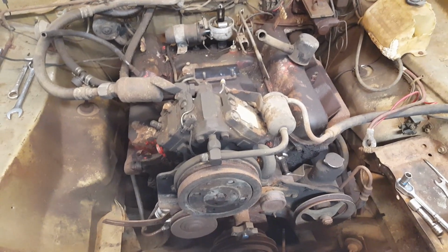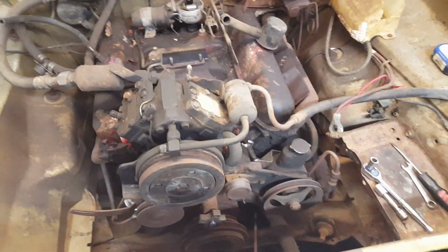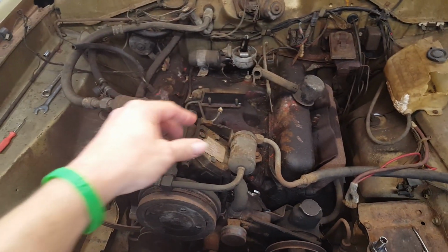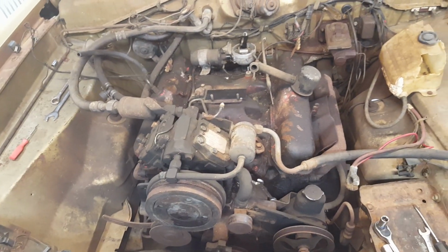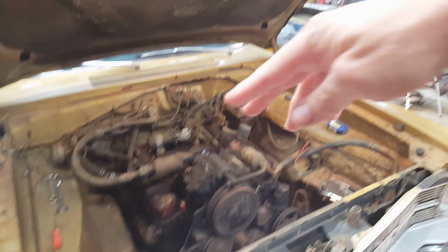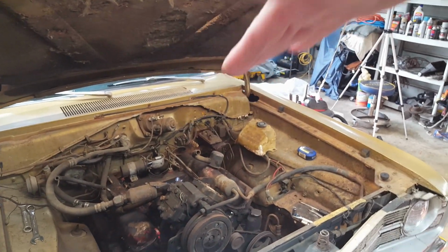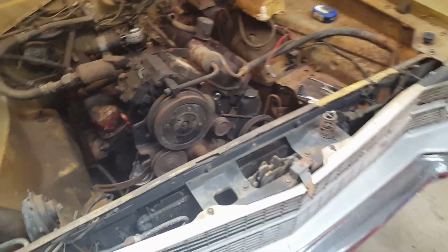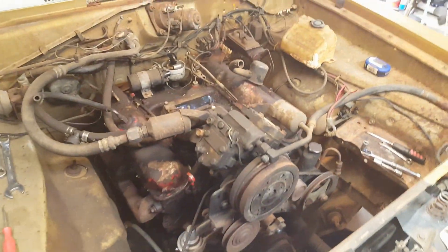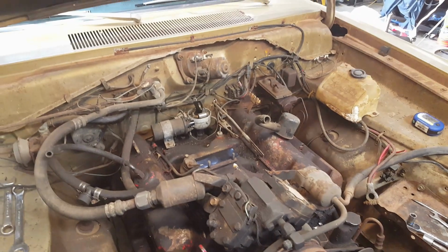I think I'm going to take this engine out. I'm going to just separate it from the transmission and lift it straight out, because I'm afraid I'm going to bash the distributor trying to take it out the other way with the transmission on. When you take the transmission out with it, you have to have it at this steep angle and clear over this core support. I'm just not really feeling like doing that.